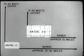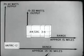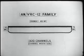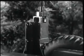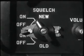Let's review some of the important features of the AN-VRC-12 family. They are light, small, and compact. Power output is 35 to 40 watts. Range is 25 to 30 miles. Their frequency range is from 30 to 76 megacycles. Each set has 920 channels with a channel every 50 kilocycles.